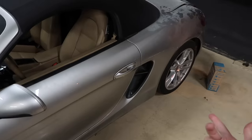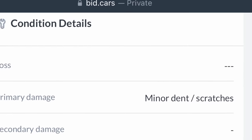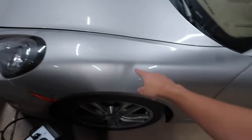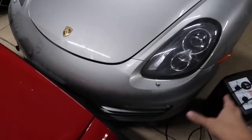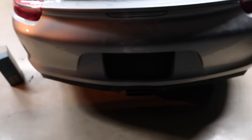Not even Copart knew what was wrong with it, because under damage, they put nothing or minor dents and scratches, which is their default when there is no damage. So clearly you can see there's no body damage, no crash damage, no suspension damage. All the wheels and tires look good. All the brakes are there. The exhaust is here. What are those rocks?